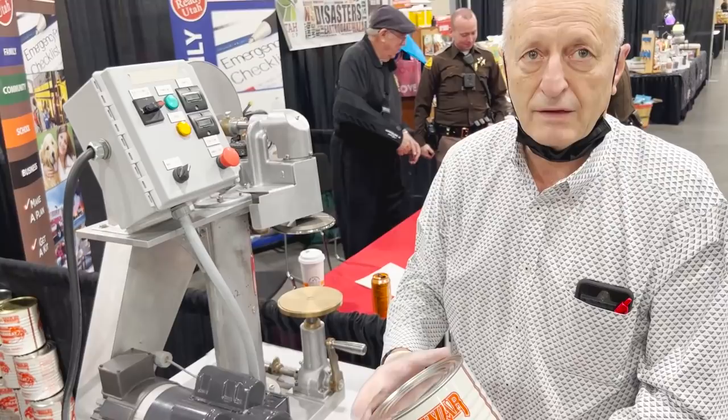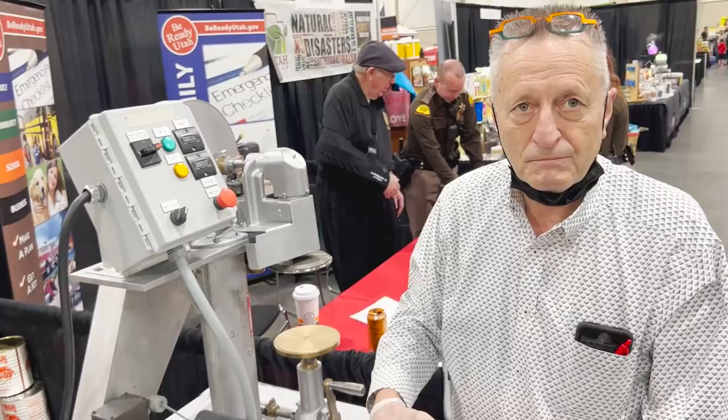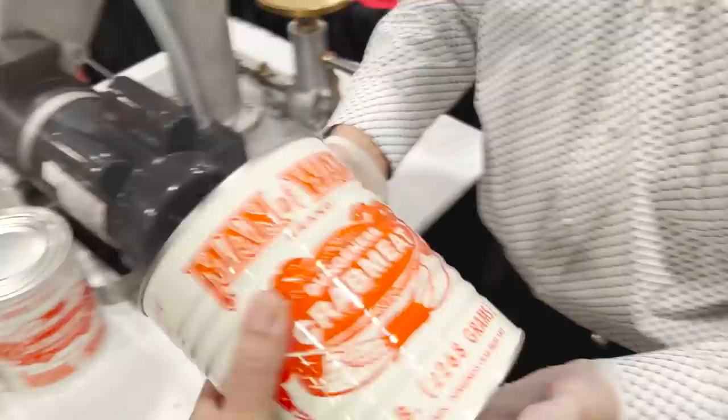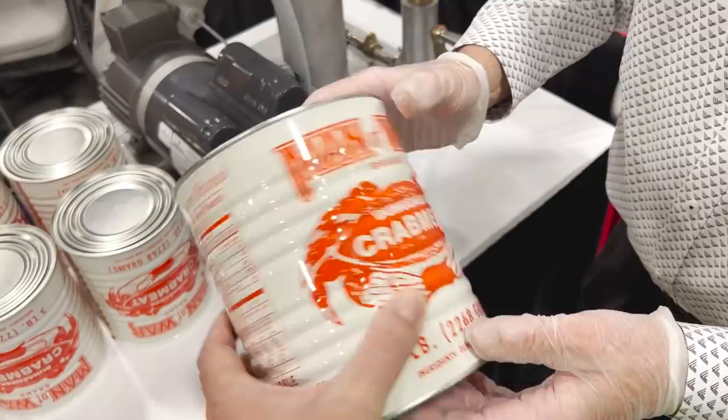Where's the machine made? Made in Salt Lake City. So you're making them yourself? We're not making them, but we're selling them. You're selling them. And what does a number 10 can cost like this? About $375, including the lid. Including the lid, $375. So yes. These people had their label put on there and all kinds of stuff. They did, yes. This was another company. What does that cost to have your name put on there? I do not know. We have never bought them on a custom basis.